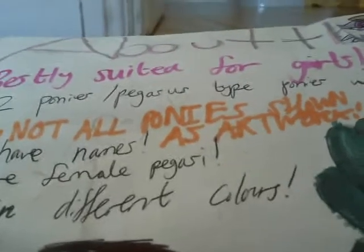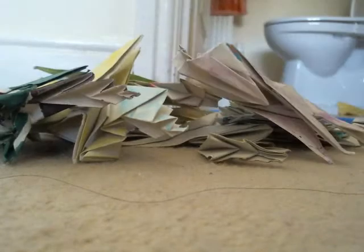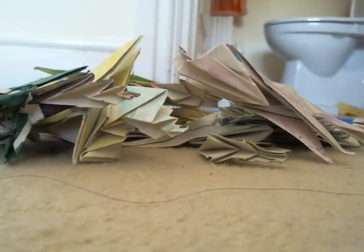Alright, I'm just going to go ahead and... Ooh, there's a bit of info here. Not all ponies shown as artwork. Very interesting piece of artwork or reading there.